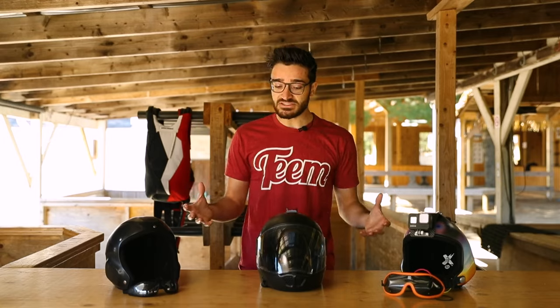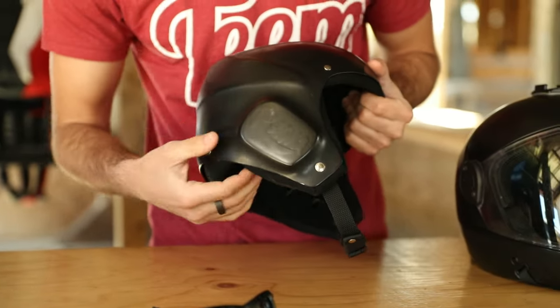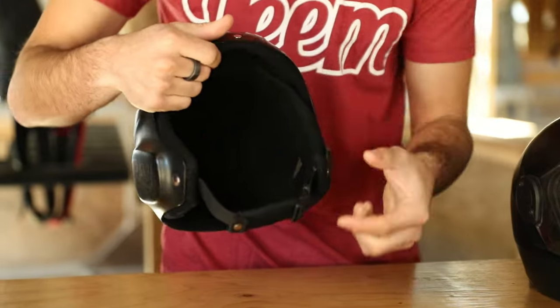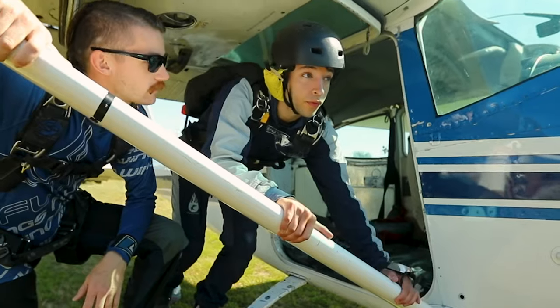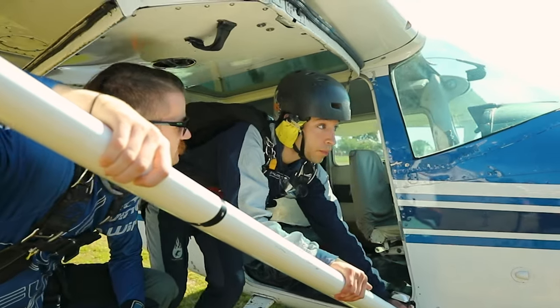Now, when it comes to helmets, there are different kinds of helmets. When we first start out, we're most likely gonna be wearing a helmet that looks similar to this. This is an open-faced helmet, and most likely it's gonna have a pocket on the outside for a radio so that you can communicate with your instructor. There, they're gonna help give you instructions so that you can actually land your parachute safely.